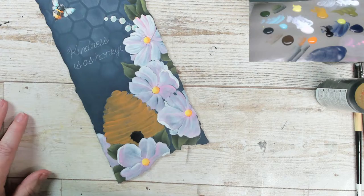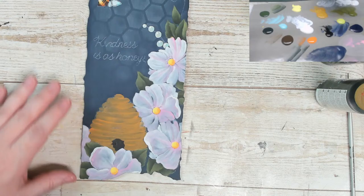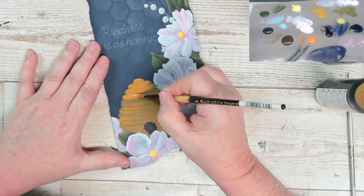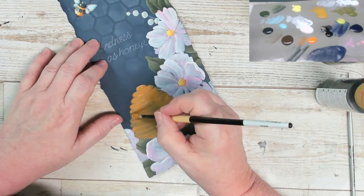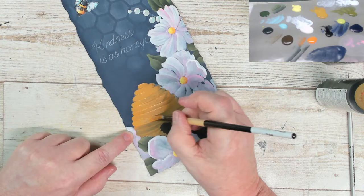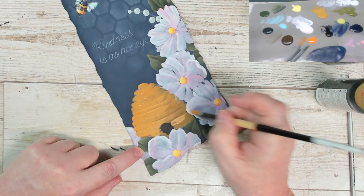So we've got our bee skep. This is that salted caramel. I love this color. So I'm going to come in and put another coat on. I'm just overstroking where I laid in the color the first time, and I'm not really worrying too much about this. I'm just stroking in the color. And I'm starting on this edge because I want sort of a clean edge here, and so I'm letting the round brush do the bulk of the work. So just stroking in a little of that color.